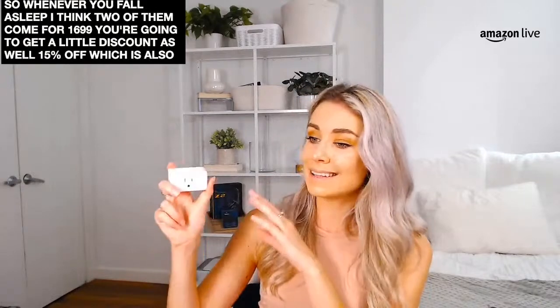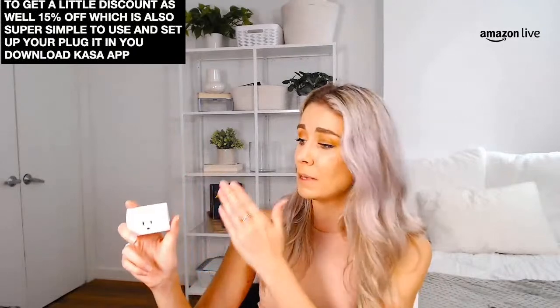Super simple to use and set up. You plug it in, you download the Casa app, you name the device, maybe coffee maker, humidifier, whatever is plugged into it, and then you're good to go. That's it. You just set the schedule inside. So easy, a caveman can do it. I love these Casa smart plugs. They're just so versatile and useful for year-round items.